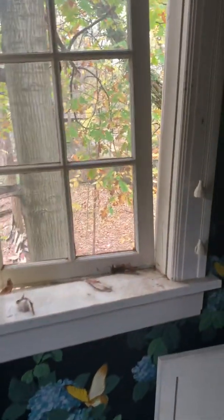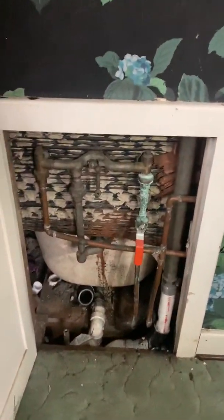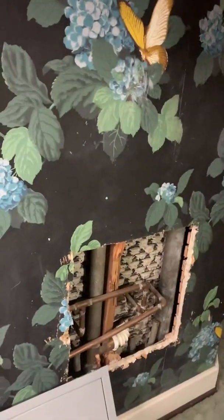Oh, gotcha. Again, with the old windows, that window is busted out. That makes me think that maybe there's squatters coming in here, you know what I mean? Plumbing to the bathroom there, more plumbing to the bathroom there. So the bathroom would be on that side. It'd be on the next wall, yeah.